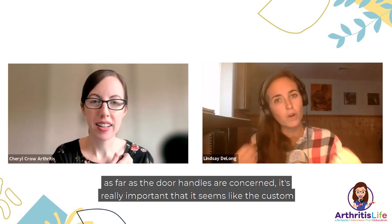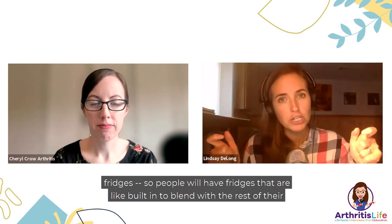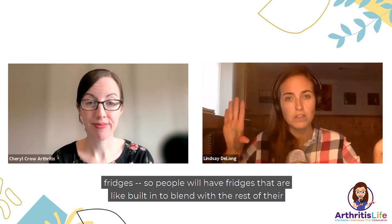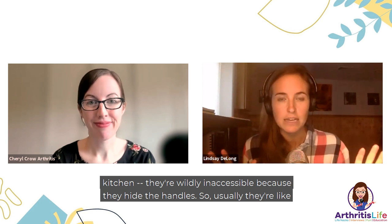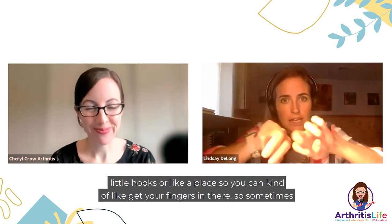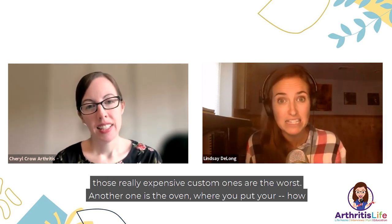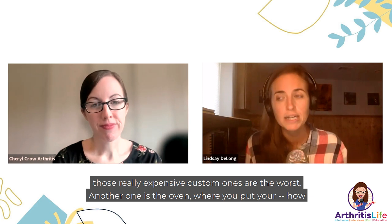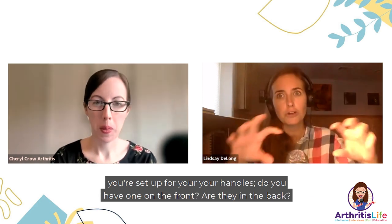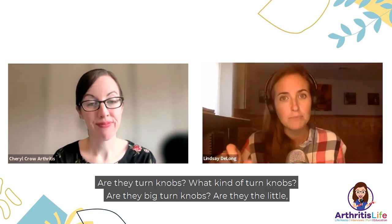And as far as the door handles are concerned, it's really important. It seems like the custom fridges, the ones built in to blend in with the rest of their kitchen, are wildly inaccessible because they hide the handles. Usually they're like little hooks or a place where you have to get your fingers in there. So sometimes those really expensive custom ones are the worst. Another one is the oven, where you consider how you're set up for your handles. Do you have them on the front? Are they in the back? Are they turn knobs? What kind of turn knobs?